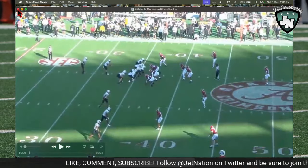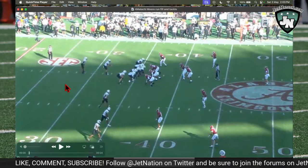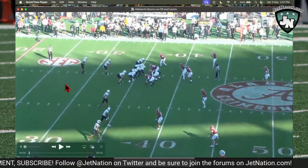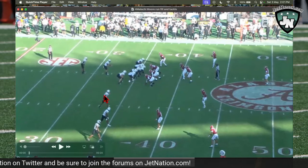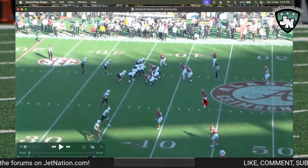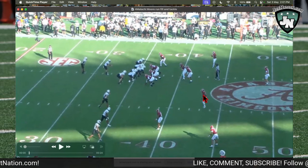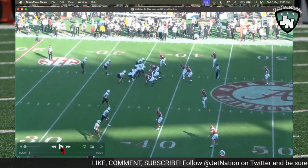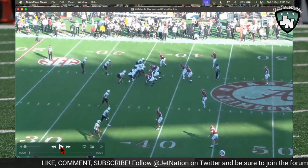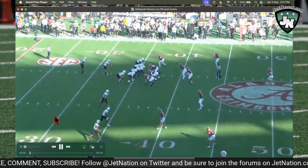Here we have a good run fill from Malachi Moore. He's going to do a great job of getting through the block of Luther Burden. You'll see Luther Burden is the number 3 receiver right here. Malachi Moore is right here playing kind of a box safety type role. You'll see him get through the block, physical in the run game, easy stop.